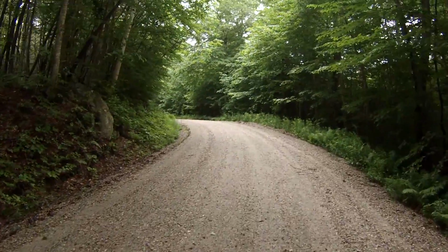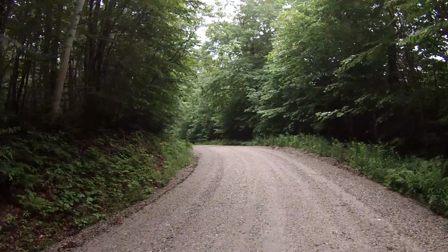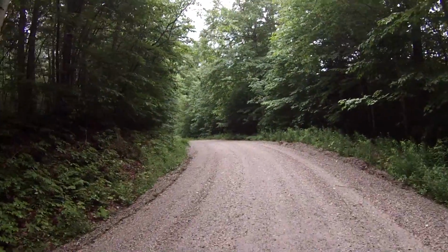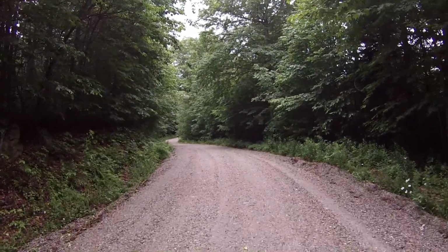So we're going to go down this road here, and see where it goes. Because it does look like a pretty decent dirt road, it should be pretty easy walking for a bit. So we're going to take advantage of it and go this way for a bit. I hope you can see this in the camera, since I am using the GoPro with no screen.